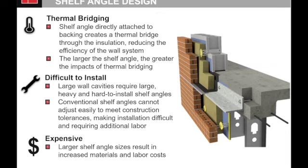So, the challenges of conventional shelf angle design. Thermal bridging. That shelf angle, as we described here, is creating thermal bridging. A simple premise for thermal bridging is the mass and the surface area. If the mass is great and the surface area is great, the larger the thermal conductivity that would happen in that location, and hence the larger thermal bridging that you would have to account for in your envelope. So thermal bridging here, and then you can see just the size of this metal. It ultimately becomes difficult to install.